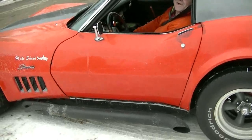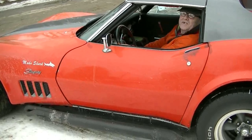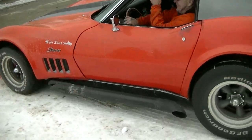Oh, it has power windows? That's good. Yeah? Well, if I ever want to sell it, I'll drop in. Nice car. Nice to meet you.